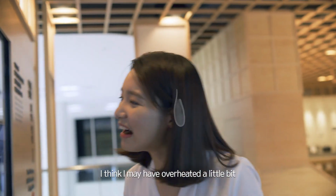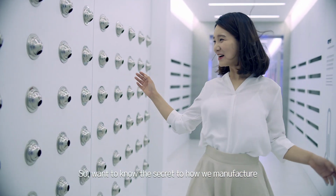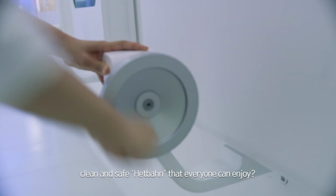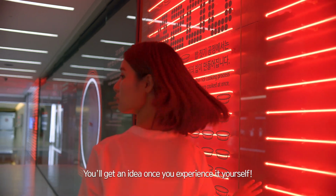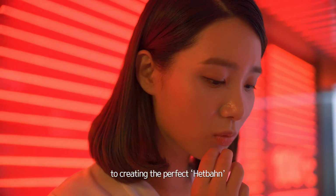I think it's all burnt. Figured. So, want to know the secret to how we manufacture clean and safe hetban that everyone can enjoy? You'll get an idea once you experience it yourself. This place holds the secret to creating the perfect hetban.